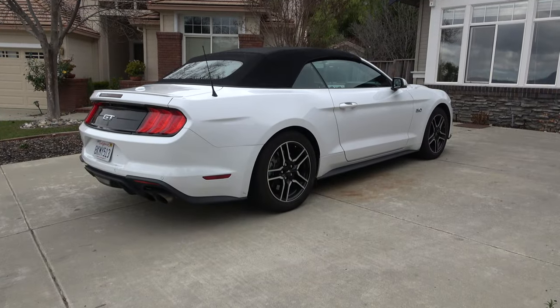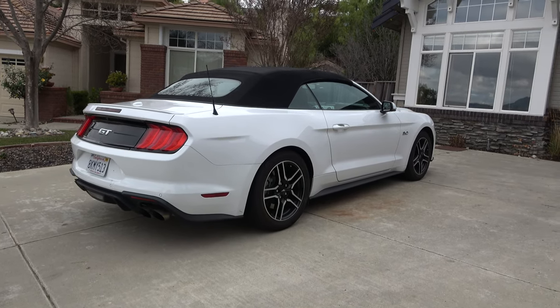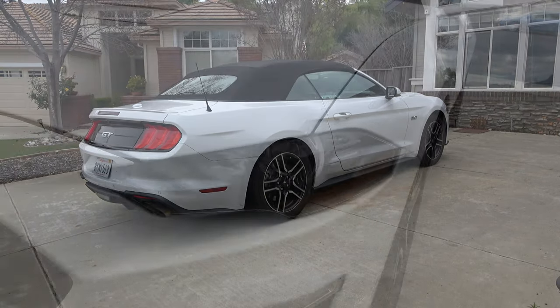Today, we'll go ahead and take a look at this 2020 Ford Mustang GT Premium Convertible. So this will be a full take on the Mustang. We'll start it up, show the engine, get an exhaust clip, and go over the performance data, as well as show you a bunch of the unique aspects on both the interior as well as the exterior.